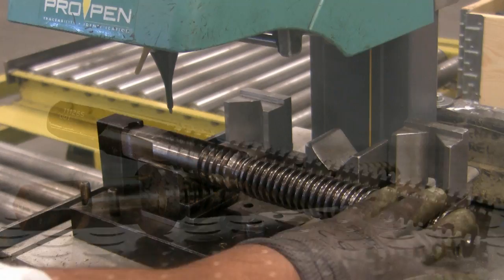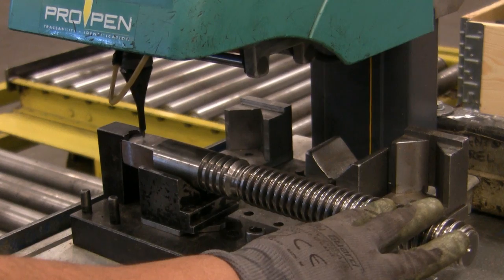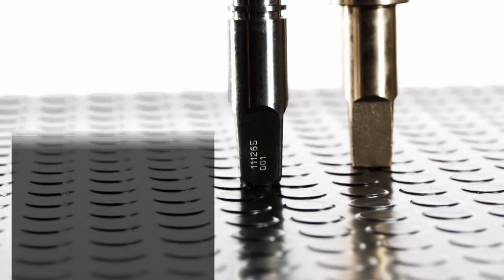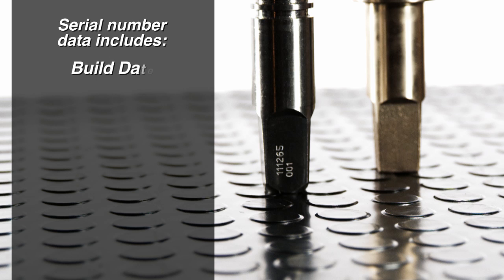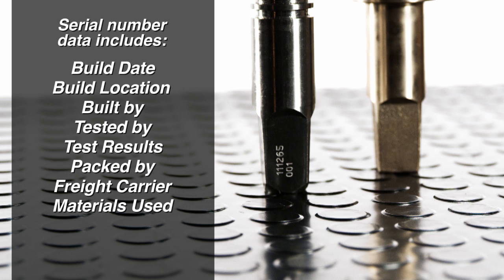Each gate valve is provided with a serial number for quality control. The serial number is engraved into the stem. The serial number provides full traceability in case there is ever an issue with a valve in the distant future. With the serial number, we can tell you what day the valve was built, on which assembly line it was built, who built it, who tested it and the results, who packed it for shipment, who the freight carrier was, what materials were used in the valve construction, how the valve was configured when it left the AVK factory, and the distributor or utility it was delivered to.